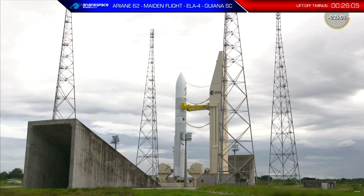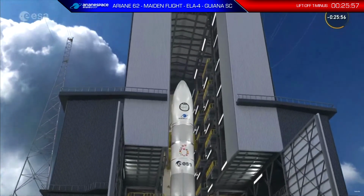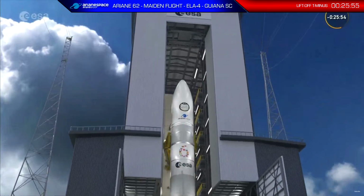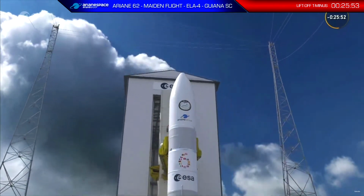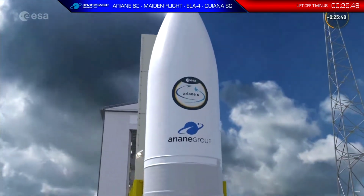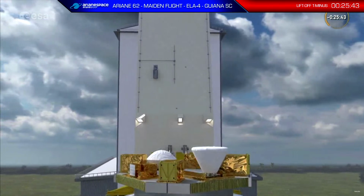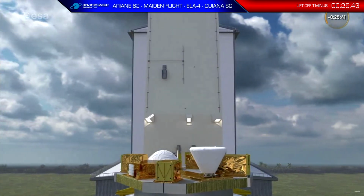It is indeed, and it's going to take about 3 hours to deliver all our satellites. So just run through what's going to happen, Tina. Yeah, so earlier today, the mobile gantry, that is the building for the preparation of the rocket, was rolled back, and now Ariane 6 is standing under the Guyanese sky. On top, hidden under the fairing, are the passengers of today's launch. And coming up very shortly is the final countdown.